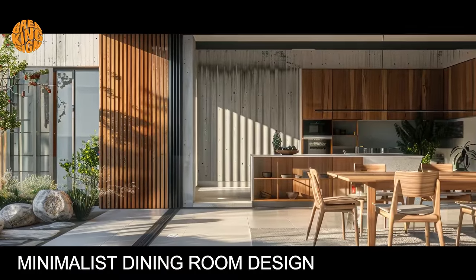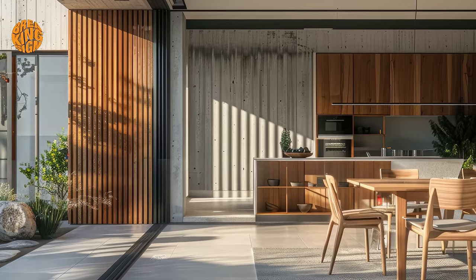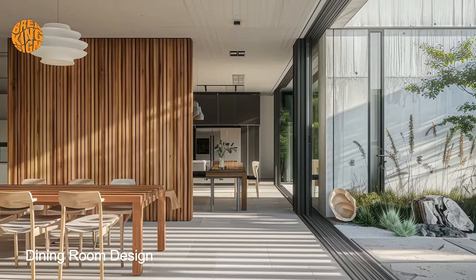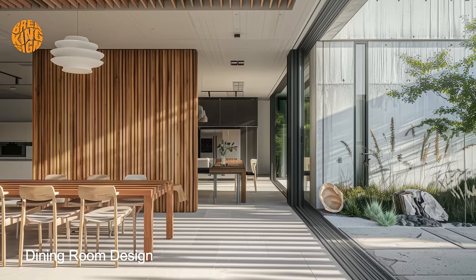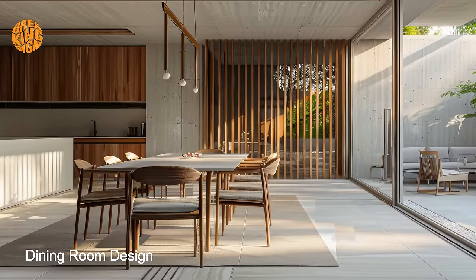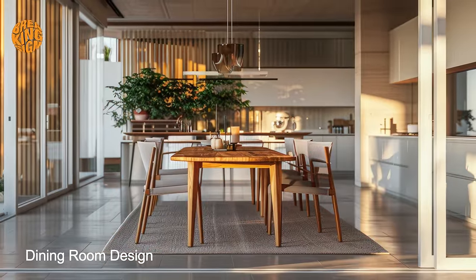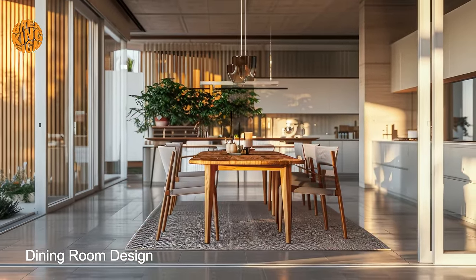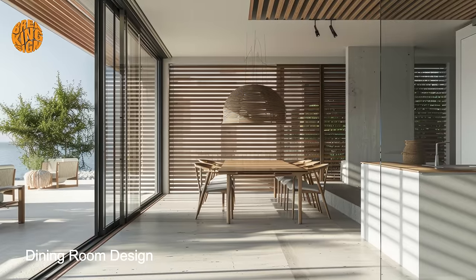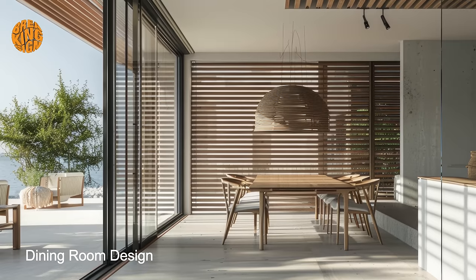Minimalist dining room design. The layout of Scandinavian dining rooms is characterized by its openness and simplicity, allowing for easy movement and interaction between different areas of the space. Furniture is arranged in a way that promotes socialization and conversation, with dining tables positioned to facilitate comfortable seating and unobstructed pathways. This creates a welcoming atmosphere where guests can gather and enjoy meals together in comfort and style.